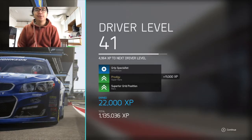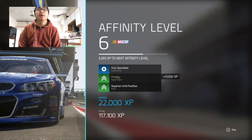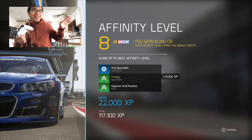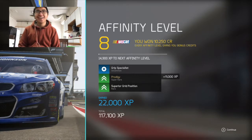Okay, and we're still in level 41, but let's see. Well, we haven't really reached level 42 yet, but hey, level 8 over here. Hey, got to level 8 in the Infinity level over here.